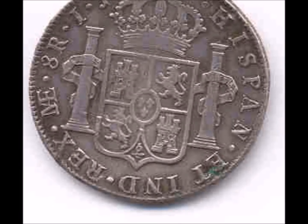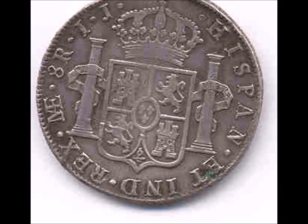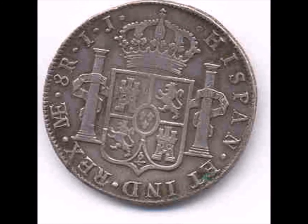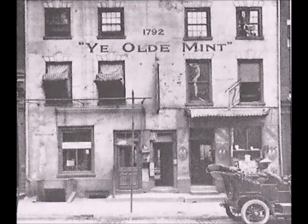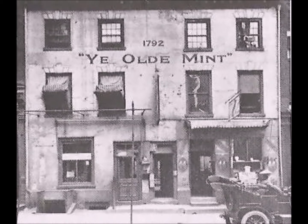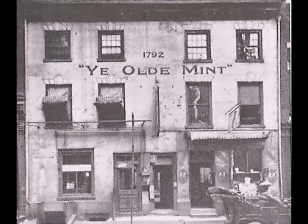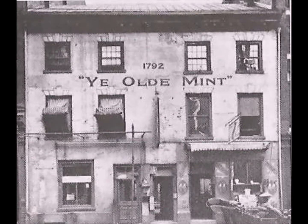The act pegged the newly formed United States dollar to the Spanish silver dollar, even though the weight values were slightly different. The act also authorized construction of a mint building in Philadelphia, then the nation's capital. This was the first building erected under the United States Constitution.